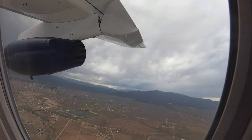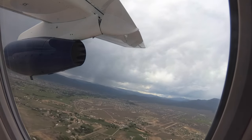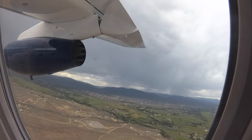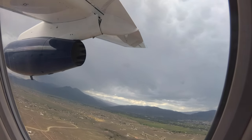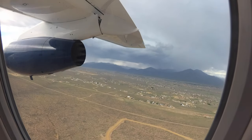Turning base with Town of Taos to my right, we made a short final to runway 31. I did not realize this, but Taos has a high elevation. The airport is at 7,091 feet, or 2,161 meters above sea level.